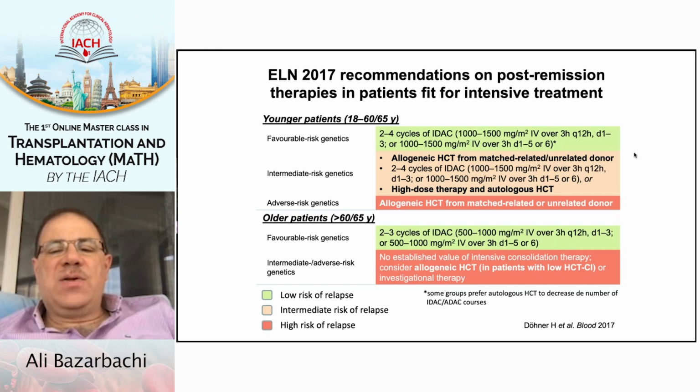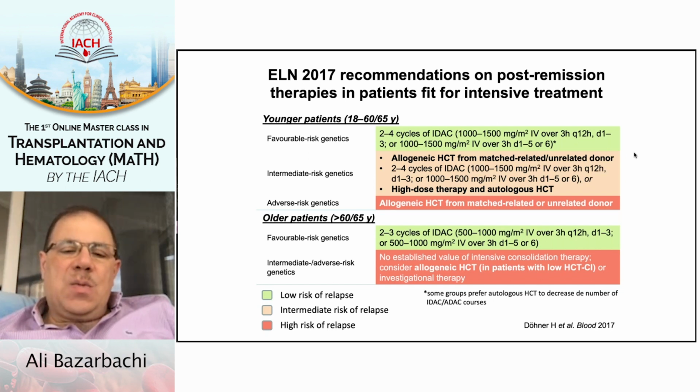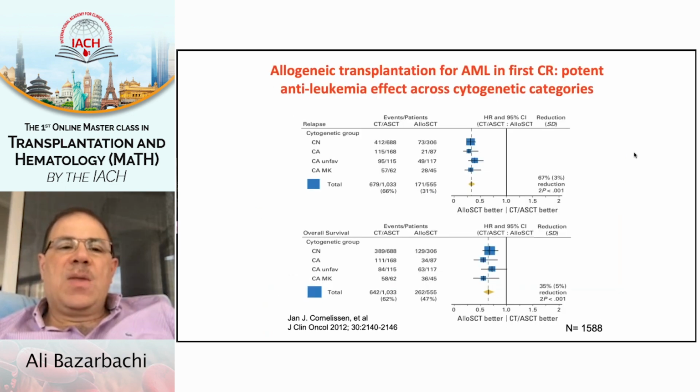For older patients, defined as patients older than 60 or 65, again, favorable risk were recommended to receive 2 to 3 cycles of intermediate-dose cytarabine, and for intermediate or adverse risk genetics, there is no established value of intensive consolidation therapy, and for some selected patients with low comorbidity index, you can consider allogeneic stem cell transplant or investigational therapy.